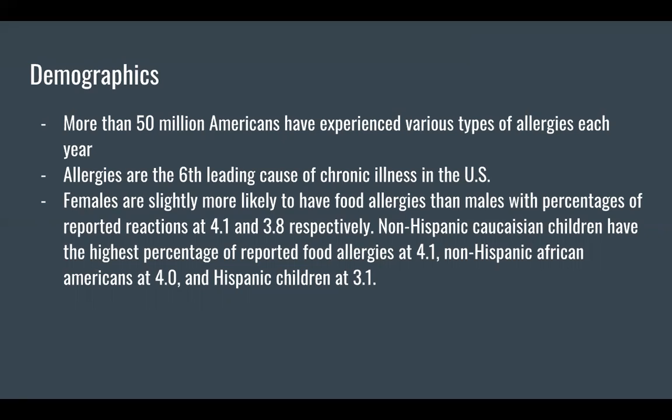And Caucasians, who have the highest rate of allergies, are about 3 times more likely to have allergies than Asians. It could also be due to where they live in Asia. Not quite sure why that is, but it could be genetics as well. And African Americans are about 80% more likely to have a peanut allergy than Caucasians. Just an interesting fact, possibly because of genetics again.